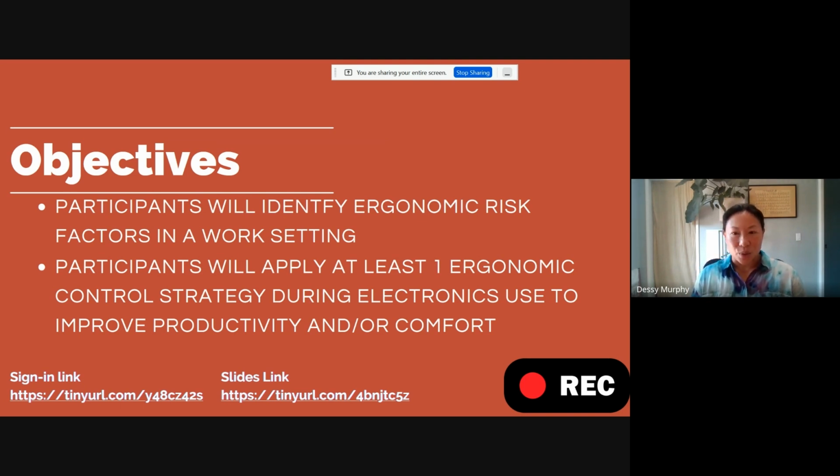And then we're going to try to help you identify something going on that could use a quick fix. And we're going to look at this term ergonomic control strategy. There are 2 main types that can help you get your work done and feel comfortable and excited about getting things done in a time-efficient manner. And strategies to use time to make sure you're taking good care of yourself and you're advocating for yourself.